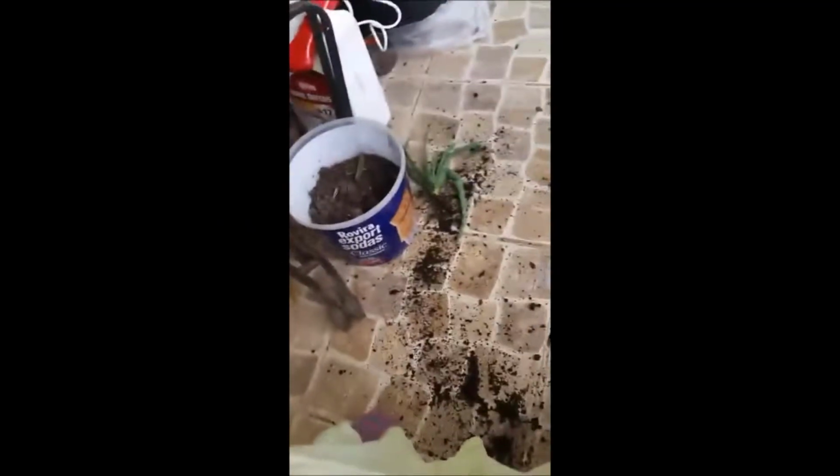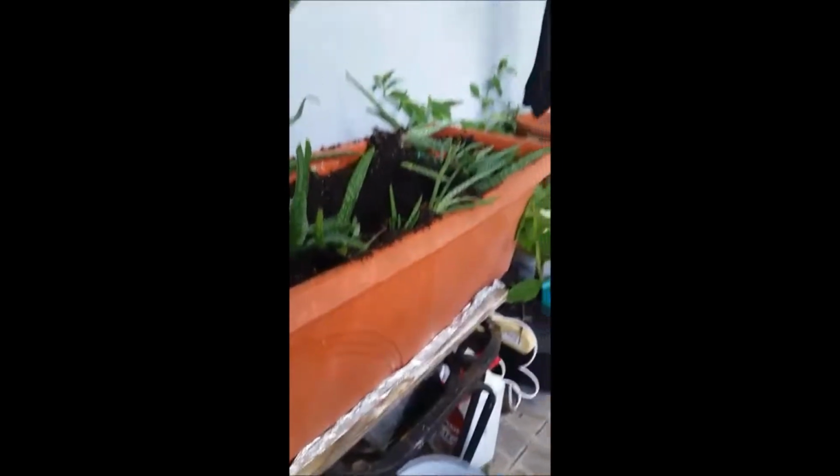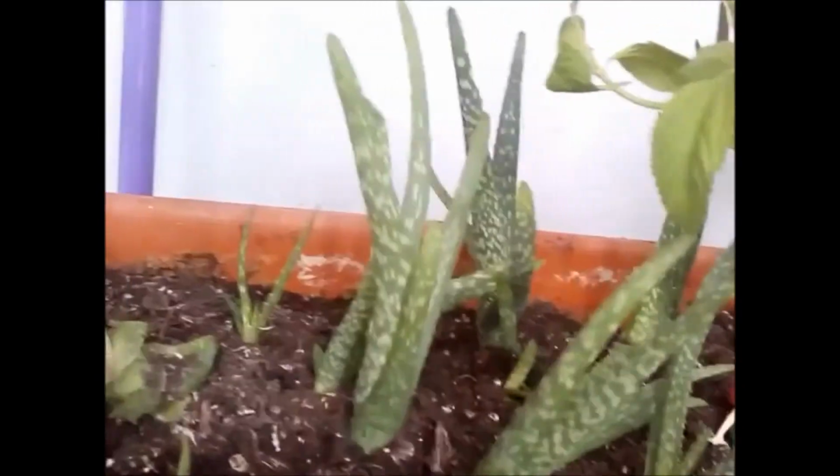Well, as you see, look at the mess the chickens did. Look at what they did to my plants. Well, what can I say? It's a hassle. Simple hassle. They knocked everything on the floor.